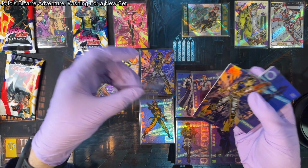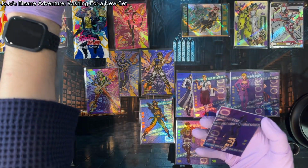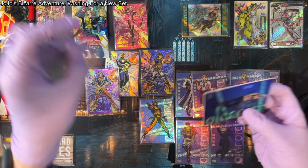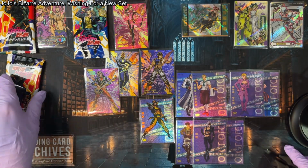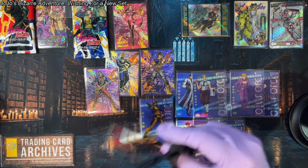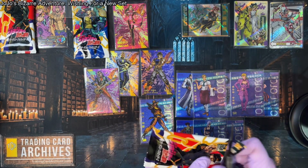Another dupe SSR. Oh man, I was talking about not getting dupes, and then I got a lot of dupes in this box. I don't remember that being a problem in previous boxes from this set, so I feel like I just got a little bit unlucky here is all. But it's fine. It's not a problem in any sense.